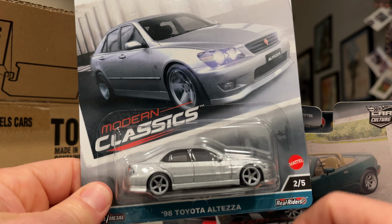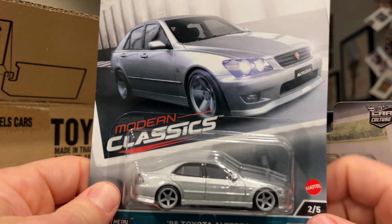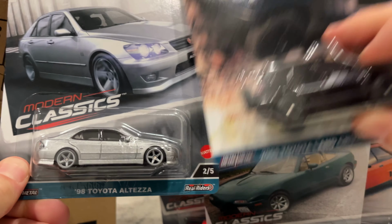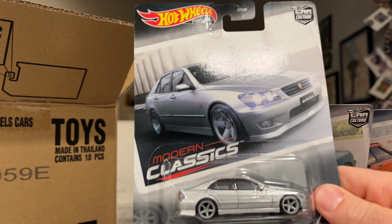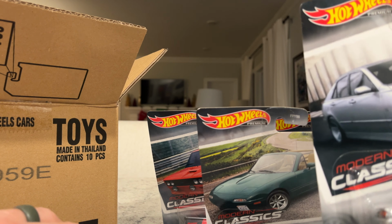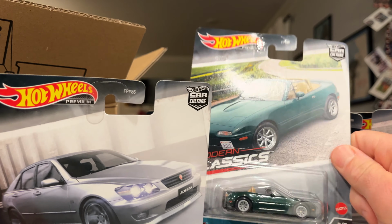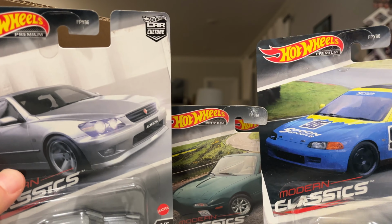All right, let's just get to it. And this is the standard one, so it's not the chase. But you know what, though? Again, I got this guy. I'm happy. One out of two ain't bad. So again, latest Modern Classics, a handful of new castings, first time in premium, great design.